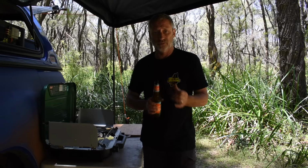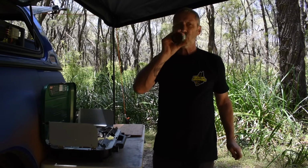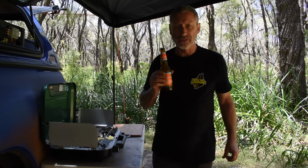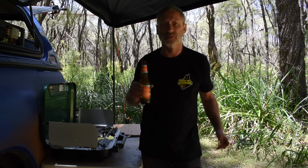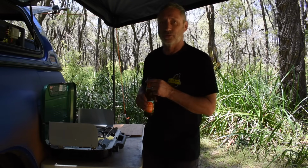Alright guys, camp is set up, which means the usual cheers with a ginger beer. We are in the bush camp at the top of Callcup Hill, so a couple of kilometres from the top of Callcup Hill. Everybody knows the bush camp, so I don't mind giving these away. And it's all free, it's all ours. It all belongs to us, so it's good.